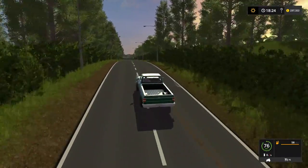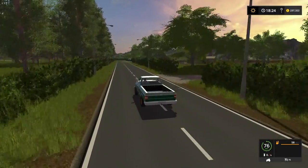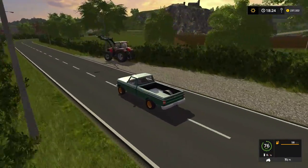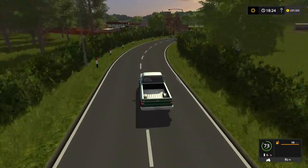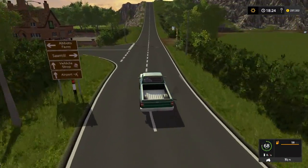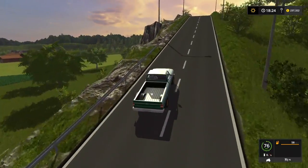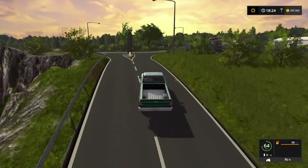Let's do it. You guys are wondering where I'm getting these pallets from? I'm just buying them at the store. Like, legit. Oh, yeah. Here's one of the areas where I flipped the truck the first time. And back there's where I flipped the truck the second time. I'm an idiot.